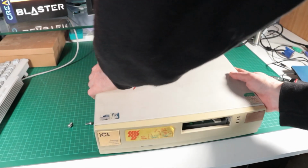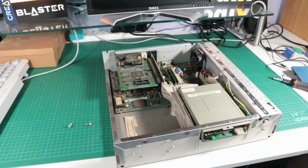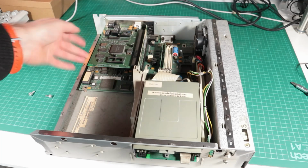And moment of truth, away comes the lid to see all of the goodies within. And it's pretty neat. It's all sort of crammed up at the back there, very separate motherboard, not tucked away underneath the drives or anything like that. So there's only one card in there, which is this network card, a nice BNC card.